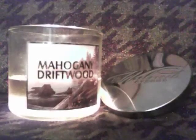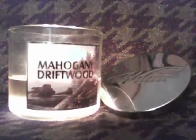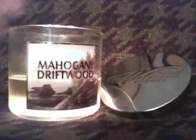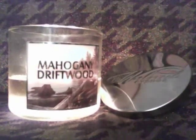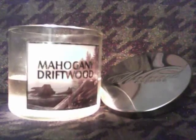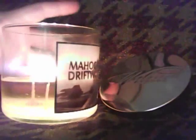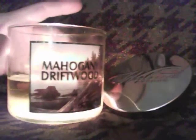This is Mahogany Driftwood, and it is a really good candle. To me, this one in particular compares to a Bath & Body Works candle. It is really good. A lot of these 719 Walnut candles can have really puny wicks, and not this one. And I purchased this scent before from 719. In fact, like I said, it's my favorite scent from 719, so I do purchase it quite often when I can get it. And I say when I can get it because this scent sells out so quickly at my Walmart, it's crazy.